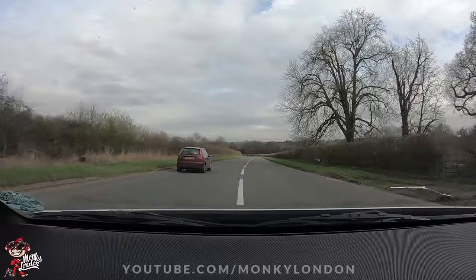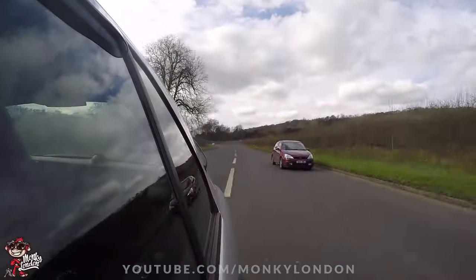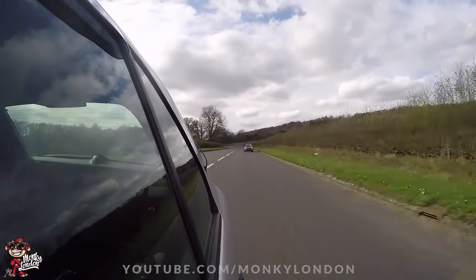Brakes good though, aren't they? Mate, I've never had a diesel pull so quickly up a hill before. Usually when I'm in my truck pulling my trailer up here, it's like... very safe overtaking in this.